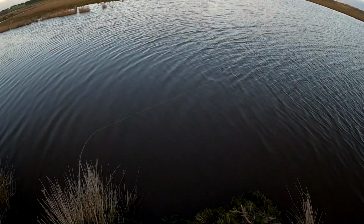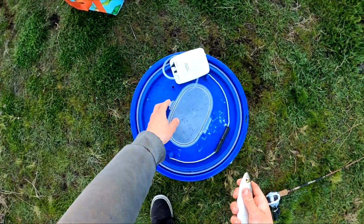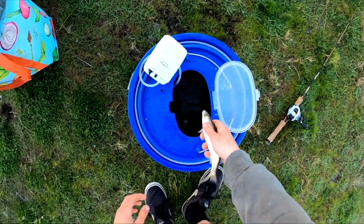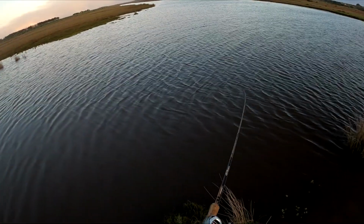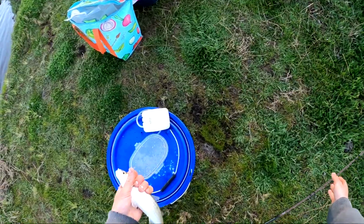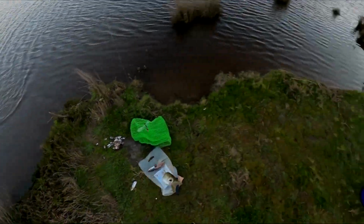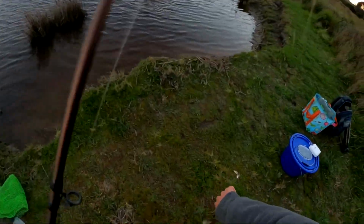There we go. Yes, we've already got one in the bucket. That is the second one going in. There we go, another one. Yes, perfect. That's 3 now. There we go. Yes, beautiful. Oh, bang, they're on the bite. We've probably got a dozen mullet or so that'll be enough.